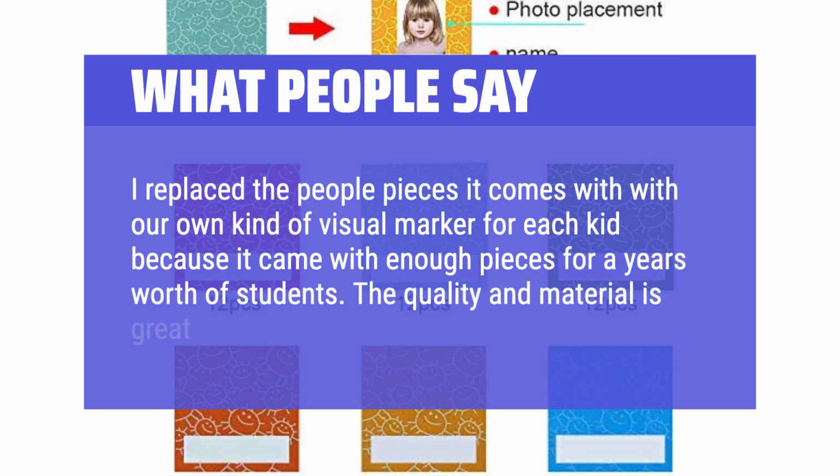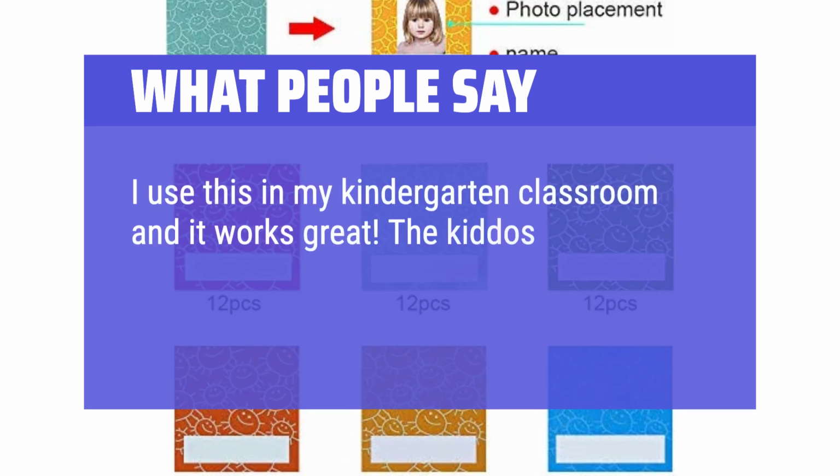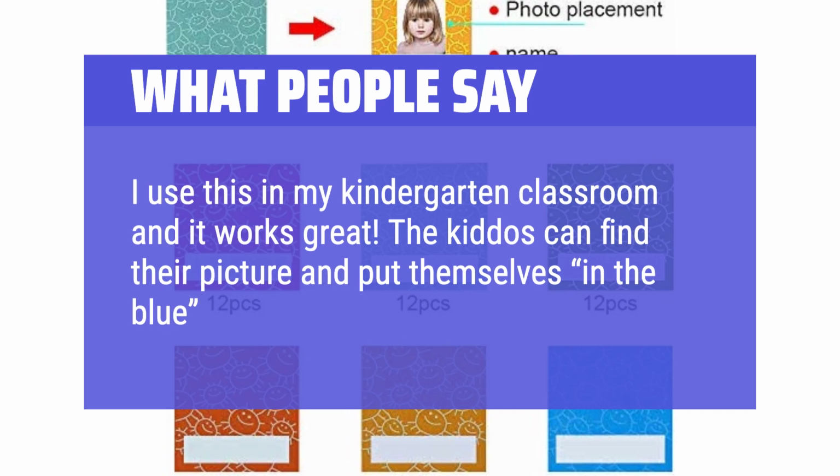The quality and material is great and will last a while for sure. I use this in my kindergarten classroom and it works great. The kiddos can find their picture and put themselves in the blue to show they are there.